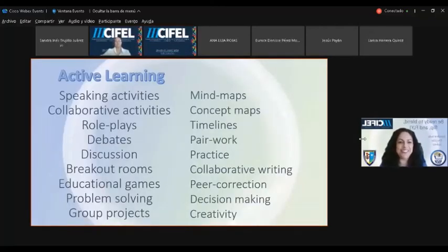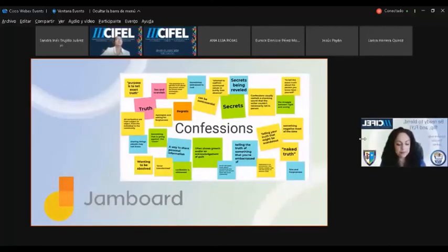I'm going to finish with this summary of the active learning activities that you can do whenever you are together. Speaking activities, collaborative activities, role plays, debates, discussion, breakout rooms, educational games, problem solving, group projects, mind maps, concept maps, timelines, fair work practice, collaborative writing, peer correction, decision making, and creativity. All these activities are for our class, for when we are together, and the other activities can be done then in the asynchronous time, okay?